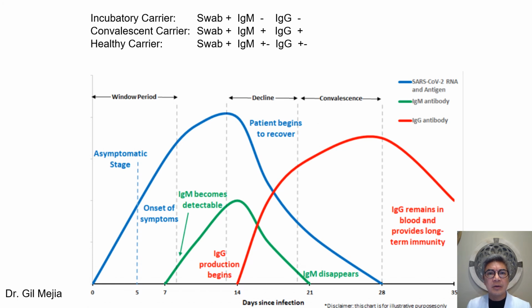Lastly, I would like to talk about the carriers. By definition, there are three kinds of carrier. The carrier during the incubation period, those are the asymptomatic, the convalescent carrier, and the healthy carrier. The healthy carrier is kind of a misnomer because all of them are positive for the swab test, which means they have the virus, they're infected. So healthy is, to me, not really healthy.